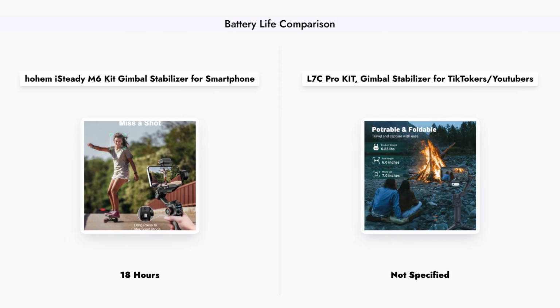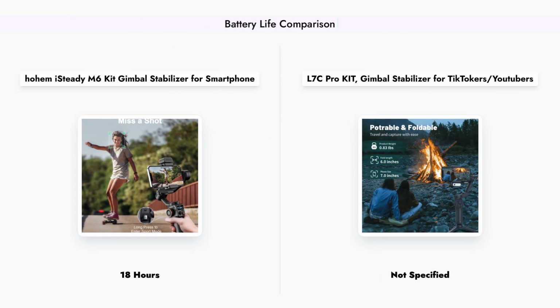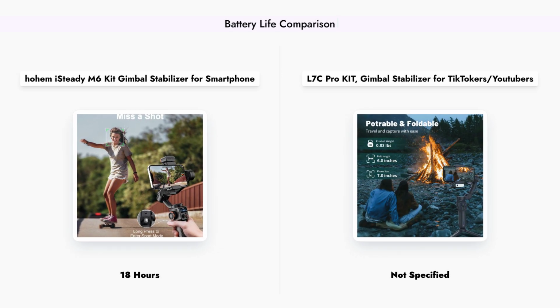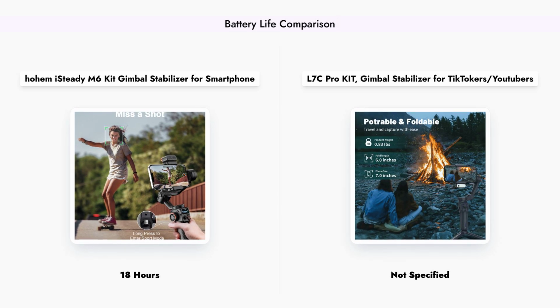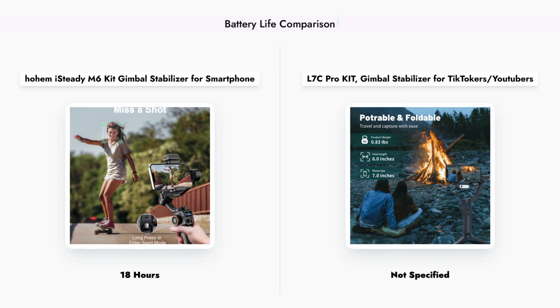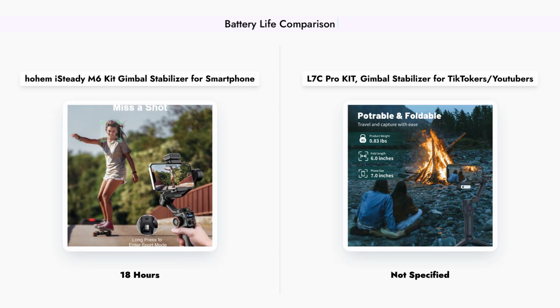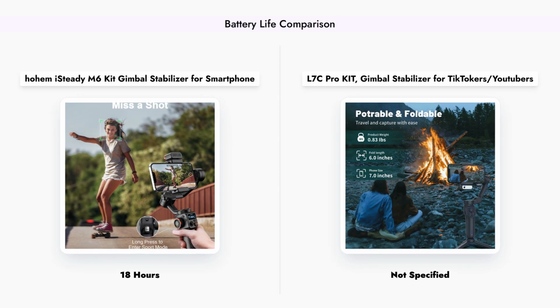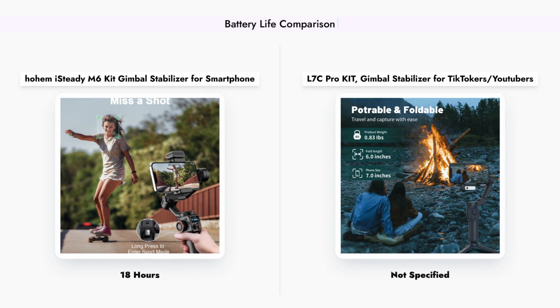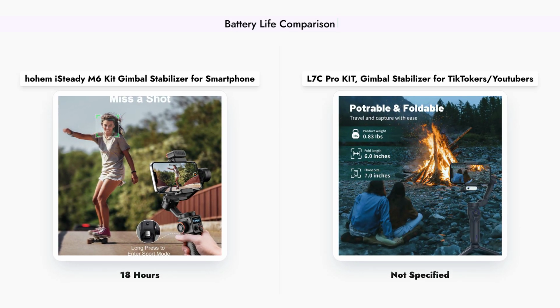Battery life is crucial for any gimbal user. The Hohem iSteady M6 boasts an impressive 18 hours of battery life, ensuring you can shoot for extended periods without interruption. In contrast, the L7C Pro does not specify its battery life, which raises concerns about how long it can last during filming sessions. This could be a deciding factor for users who plan to shoot for long durations.